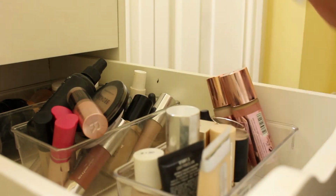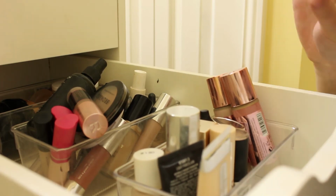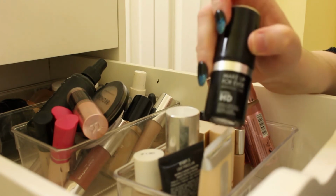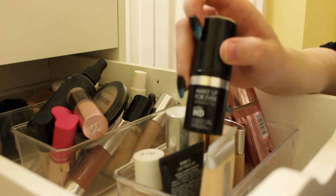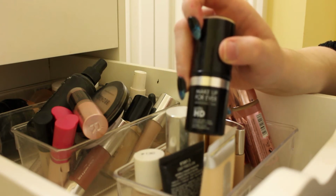Okay, so next up we have the foundation box. It's looking a little bit full and there's definitely things in here that need to go. So let's start off with this, which is heartbreaking. This is the Makeup Forever Ultra HD Stick Foundation. I bought this years ago. I think this is my second one. I used to love it. It would make my skin look like plastic.